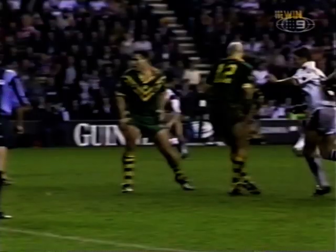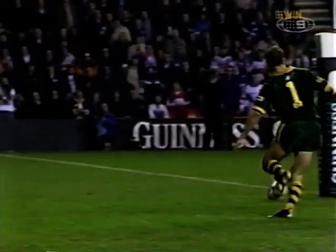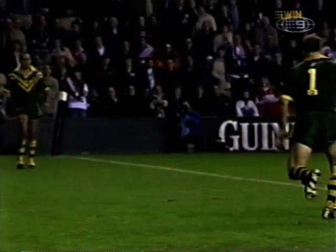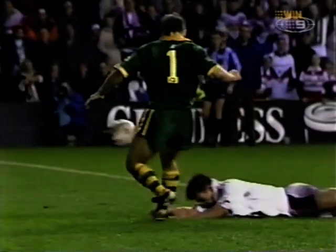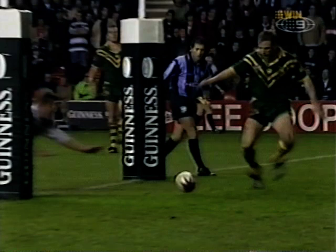Harrigan has handed it on to the video referee. Remember, this is a man who's never scored a try for Great Britain. He deliberately went for that in full lock here, and he goes down for it. That is try time for Mike. That is full control with the fingertips.